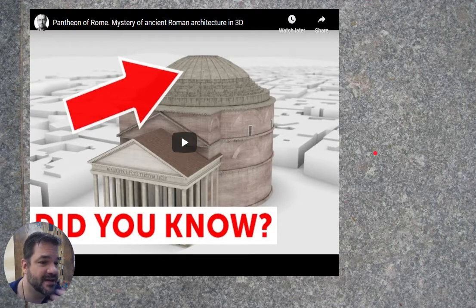The Pantheon, we're not entirely sure who designed it. Okay, money's on Hadrian that it's his plan. It could have been Apollodorus of Damascus that also helped with the design. We do know that Apollodorus was put to death by Hadrian. Artistic dispute, I guess. And yeah, so we're not entirely sure, but it is speculated that Hadrian came up with the design.